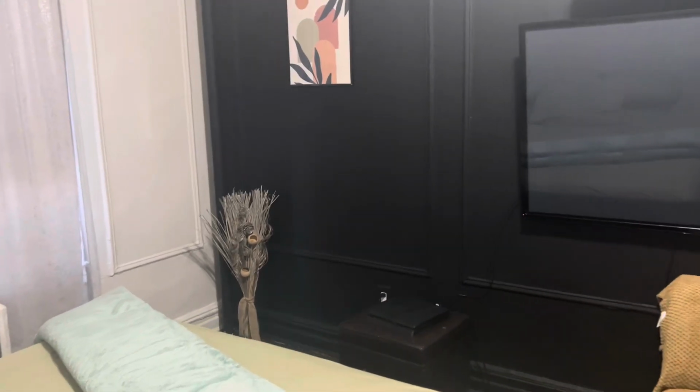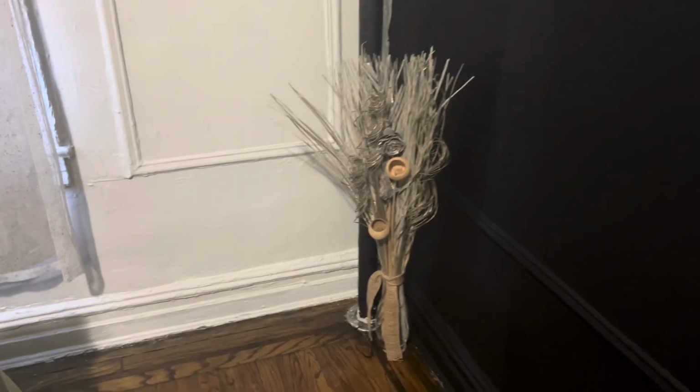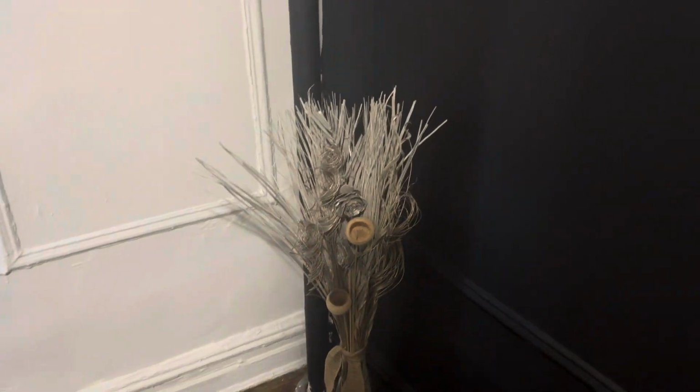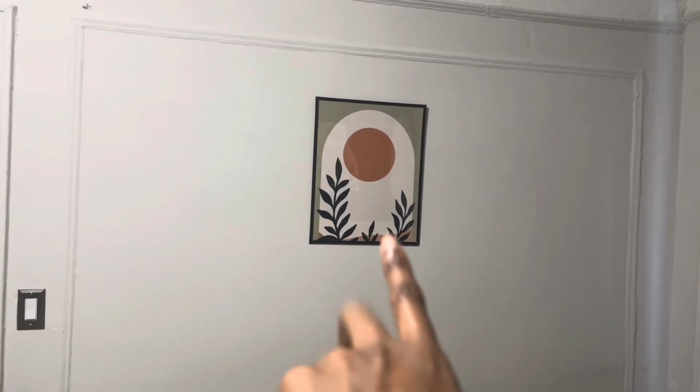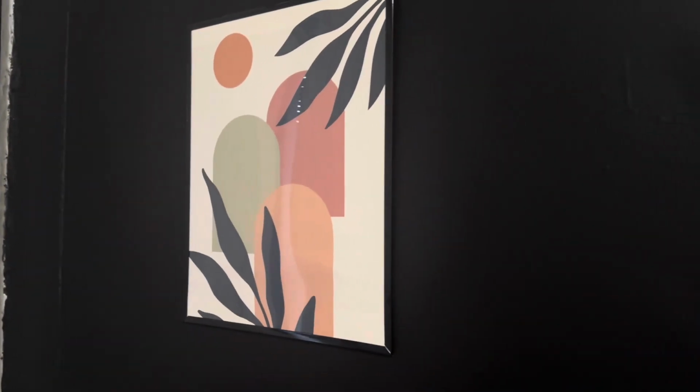So I have a little decor here. I got this little plant here from, where did I get this from? Burlington, actually. So I got this little Burlington plant here. And you see these pictures here, this one, that one over there, and this one over there. Those came in a set that I got from Shein. My sister got me on that, so hey, shout out to you, Angie. But yeah, here's the wall, you guys.